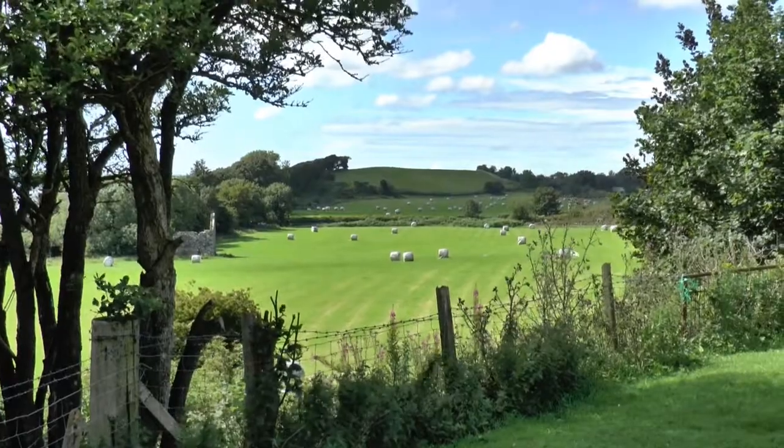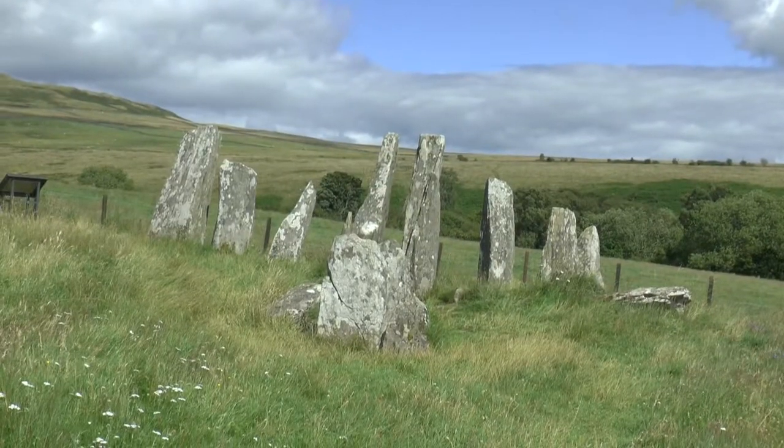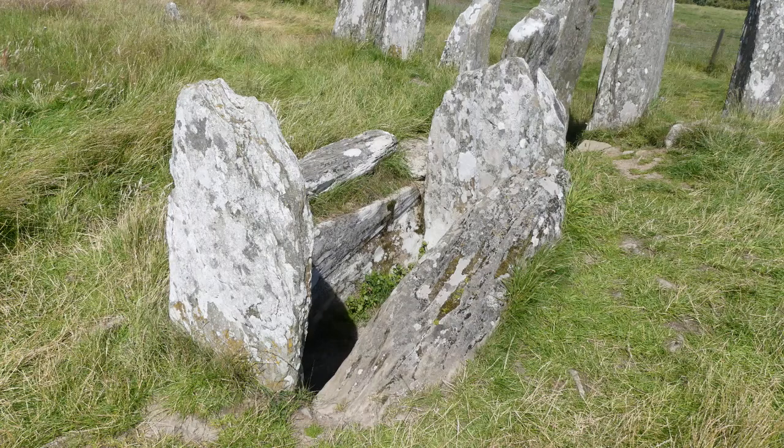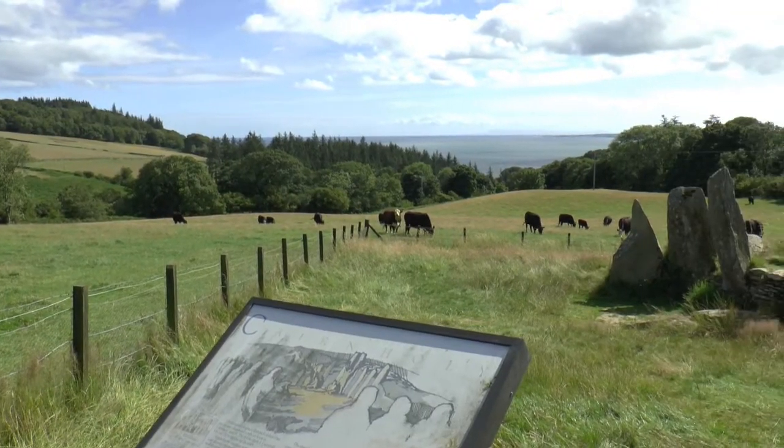2.5 miles east is Cairn Holy. This is the site of 2 chambered tombs. The tombs were built by early farming people who lived here in the Neolithic period between 6,000 and 4,000 years ago.